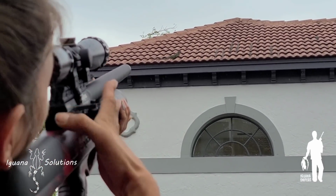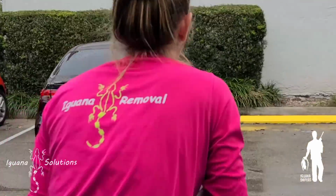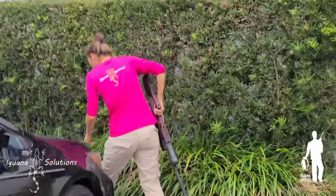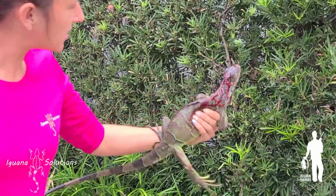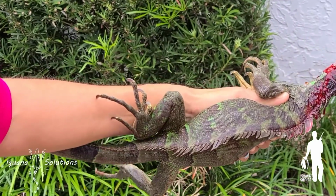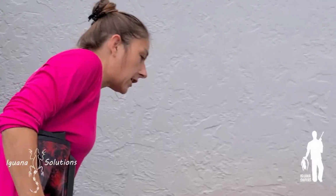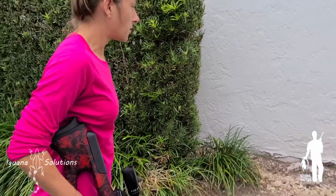It went right above it. Look at the damage that sniper does, man. The exit wound's significantly bigger than what we get off of our concept light. That looks suspicious.